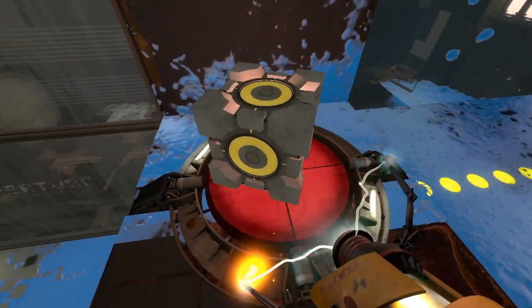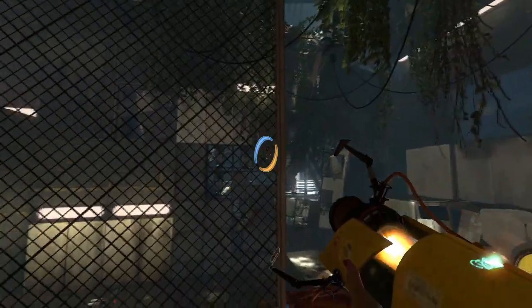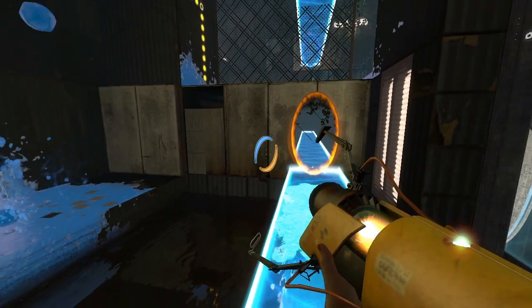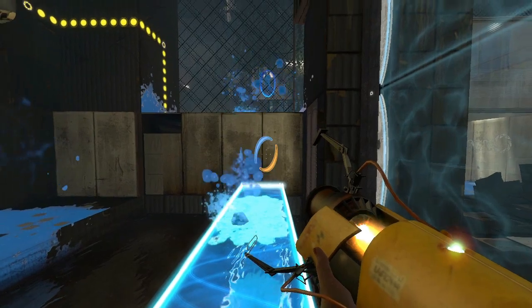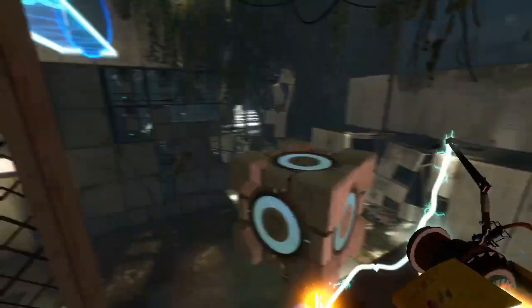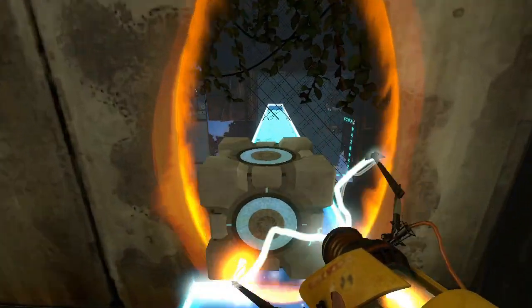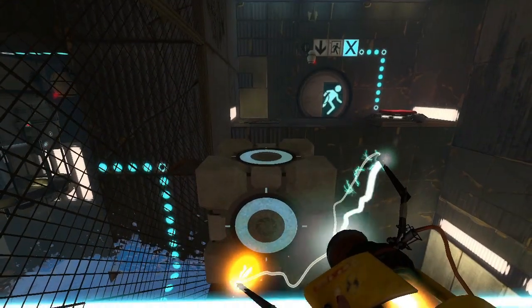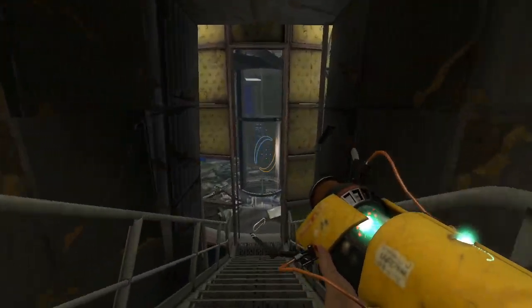Okay, so let's put that onto there. Maybe. So now we can blue portal there. Orange portal there. And then... No, we need to... Orange portal there. And then orange portal there. So that... does that. And now we just need to be careful. Grab this. Head on up through here. And make our way across. Make sure we're not bumping into the ceiling as well. There we go. Nice. That wasn't that different.